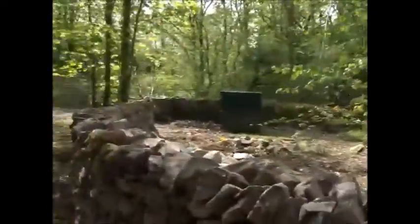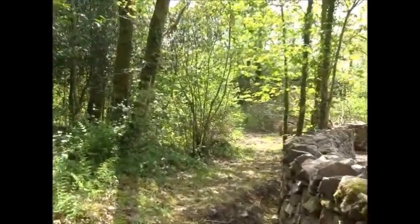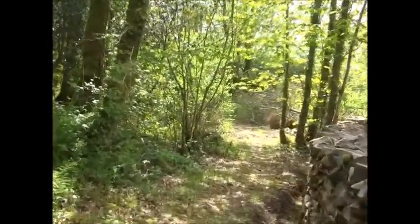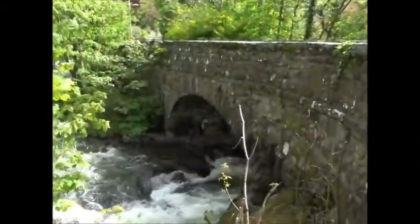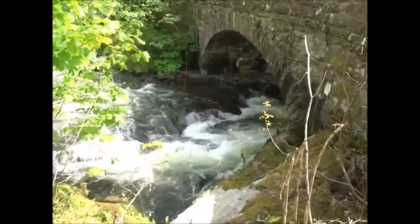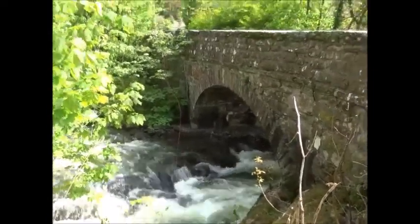The management. Okay, that's the old bridge there. That's the volume of water compared with a month ago.